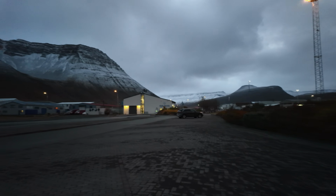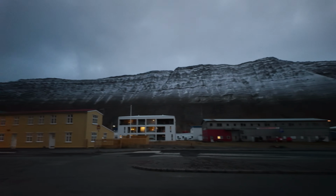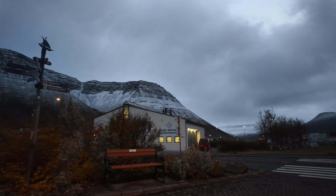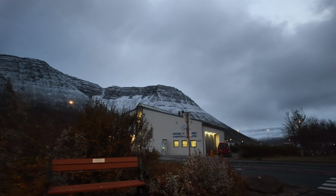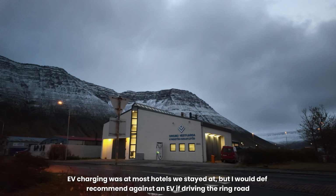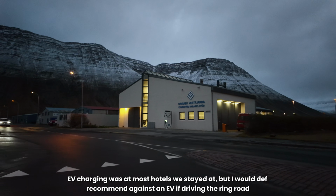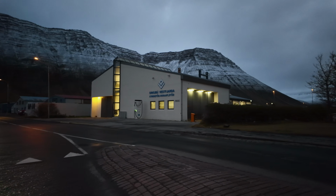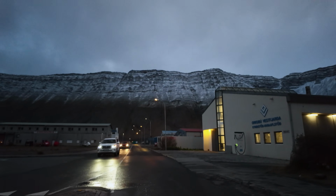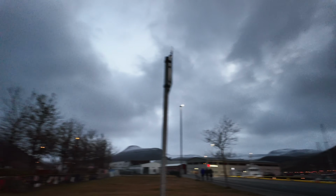If you're debating where to stay in Westfjords, we highly recommend Ísafjörður. It's the biggest town in the area. It's still quite the experience and quite small compared to other places. Actually, surprisingly, they have a lot of EV charging. Kind of built up as an initiative. I think in Norway they have a lot too.